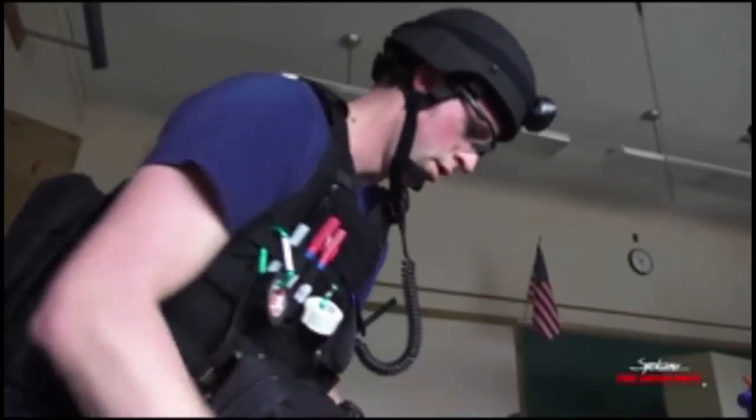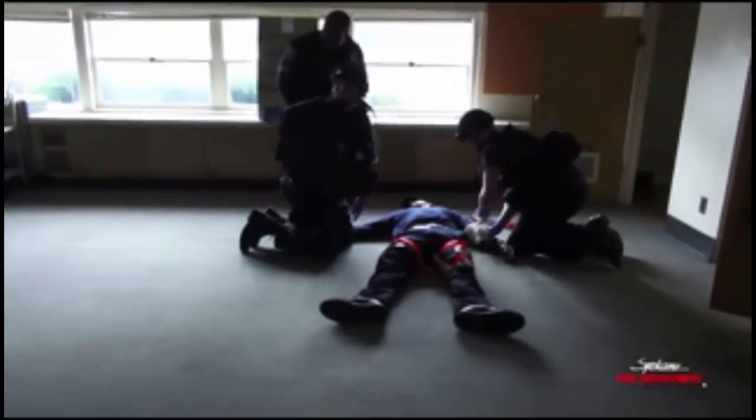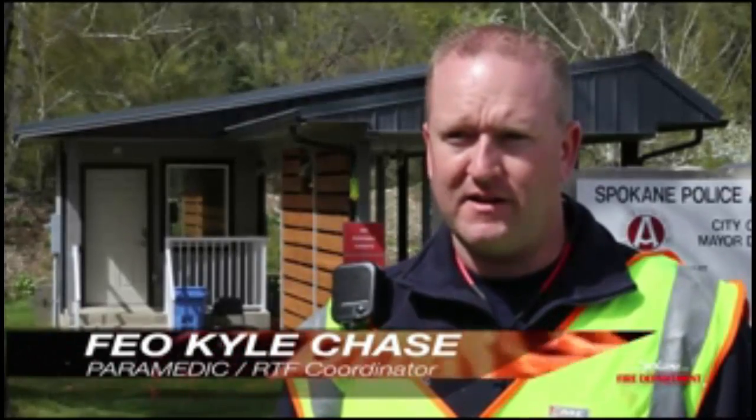1 critical, 2 yellow. Historically, we've always waited back 2 blocks away, waited for law enforcement to come in, clear the entire area of threats and assailants of any kind before fire or EMS even enters the area. And historically, what that's done for us is just our victims inside who have already been injured, they're bleeding out and expiring before we can even get there and provide them any care.